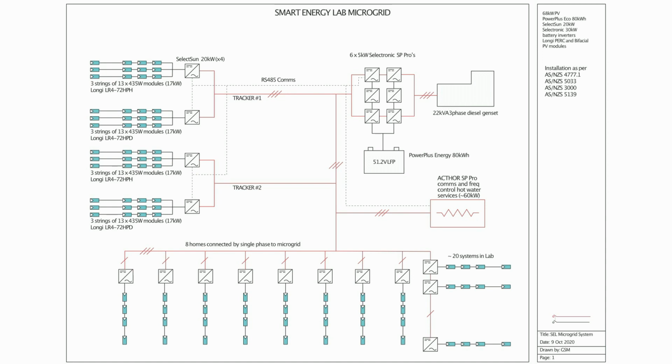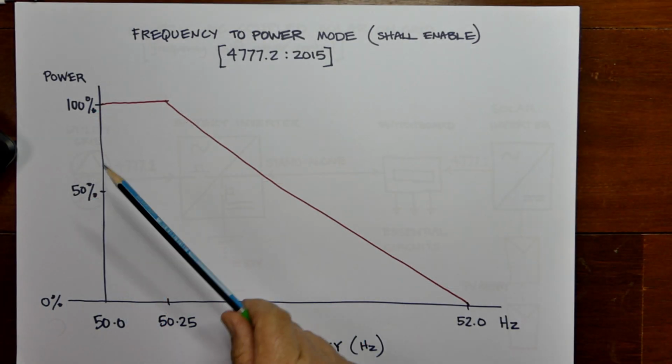Now, ironically, that could be replaced with the utility grid. You could actually have a system here where you're a grid interactive microgrid, and therefore, instead of a 22 kVA diesel genset, you've got a connection to the utility grid. It's a little bit more complicated, but it still works. So there's a lot more in terms of compliance that you need to consider, certainly when it comes to reverse power. So just going back to this picture here.